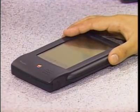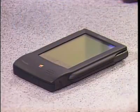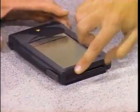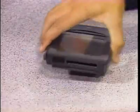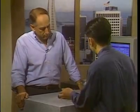Okay, this is the message pad, and it's what we call a communications assistant. So I'll show you the communications features. There's a serial port. You can connect this to printers and Windows PCs and networks. There's also an infrared port so that you can pass information wirelessly between two Newtons. And of course there's a PCMCIA card slot for adding software, RAM, or perhaps a wireless messaging card so you can receive messages anywhere you're at.